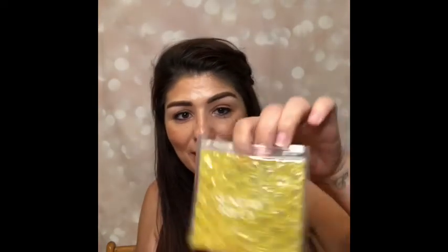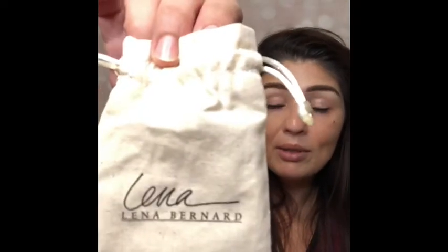And it came in a cute little pouch that says Sundae Riley. I wish we would have gotten a big one. That would have been super cute. Ooh, it has like the squishies. Ooh, it's a bangle. Lana Bernard. Let me open her up.